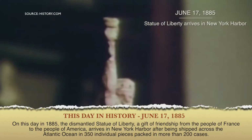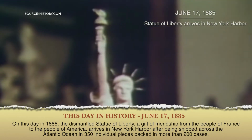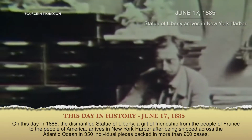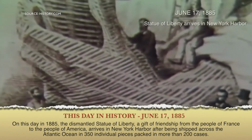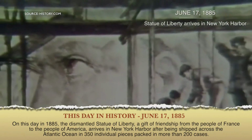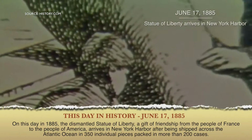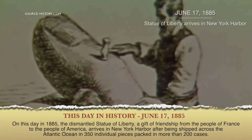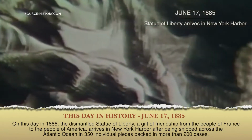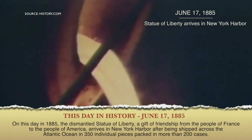However, fundraising efforts, which included auctions, a lottery and boxing matches, took longer than anticipated, both in Europe and the U.S., where the statue's pedestal was to be financed and constructed. The statue alone cost the French an estimated $250,000, more than $5.5 million in today's money. Finally completed in Paris in the summer of 1884, the statue, a robed female figure with an uplifted arm holding a torch, reached its new home on Bedloe's Island in New York Harbor, between New York City and Hudson County, New Jersey, on June 17, 1885.